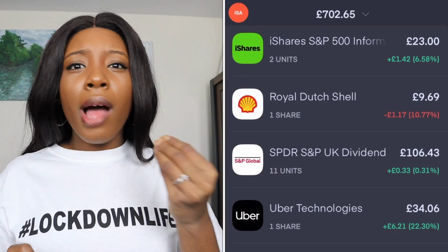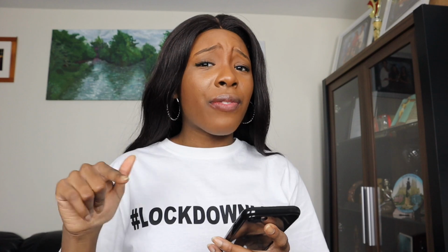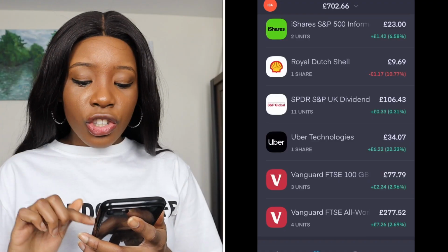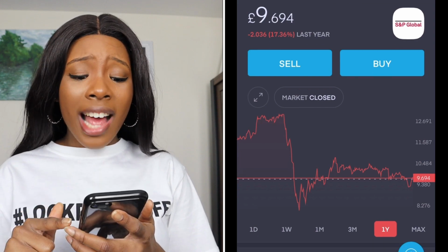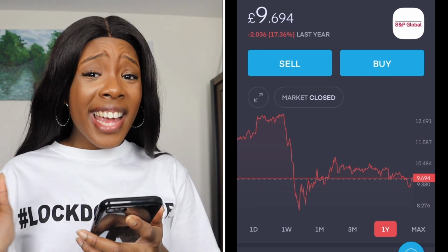So I think I bought about 2 or 3 more units. Now it's really interesting with UK companies because since the stock market crashed in March, the UK hasn't necessarily recovered as fast as the US. So if I actually show you on this graph and I look at what's happened over the past year, it's currently down about 17%, almost 18%.